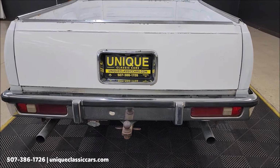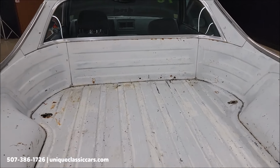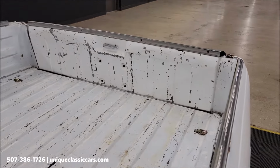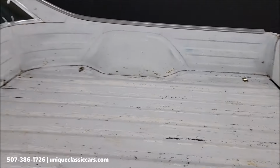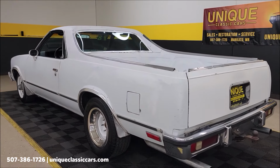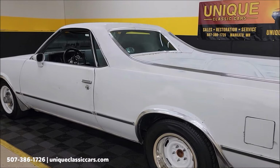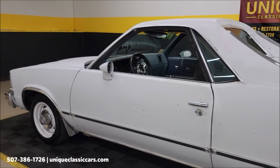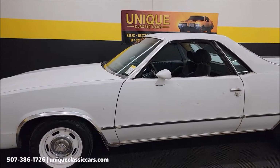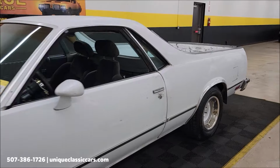See dual exhaust coming out the rear. Appears that we have a solid bed here. And again, it is priced accordingly, obviously. If you're looking at this on our website, you can see. But you can finish it how you want as far as exterior color goes. Do what you want with the interior. And Jason will take it for a drive, show you that it does drive out. It's just like I said, you don't have your top gears, but it will go forward, and it will go in reverse.